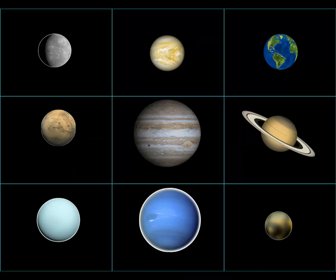So here are our planets again. Let's just practice them one more time. Are you ready? Starting with Mercurio. Here we go. Mercurio, Venus, la Tierra, Marte, Júpiter, Saturno, Urano, Neptuno, Plutón. Once more. Mercurio, Venus, la Tierra, Marte, Júpiter, Saturno, Urano, Neptuno, Plutón.